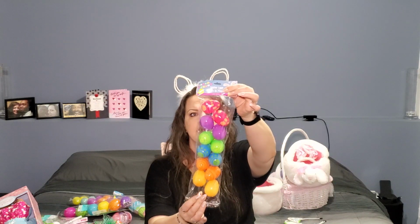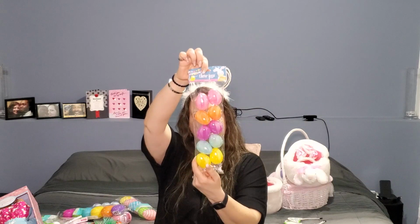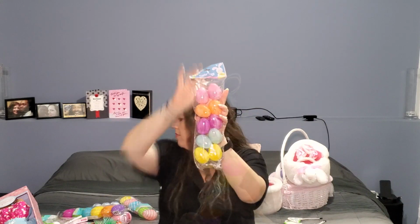All the stuff that we shopped for on Friday, me and the Easter Bunny, was at the Dollar Tree and Walmart. I believe these are from the Dollar Tree. Shiny Easter eggs. Also did get these, they're kind of like a speckled, bigger dinosaur egg. It's called a dinosaur egg, yeah.